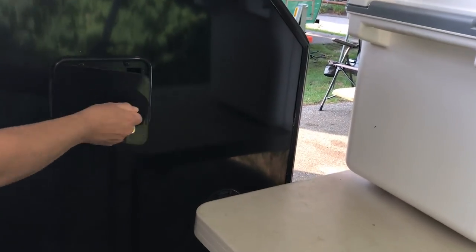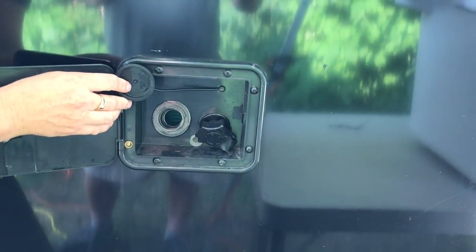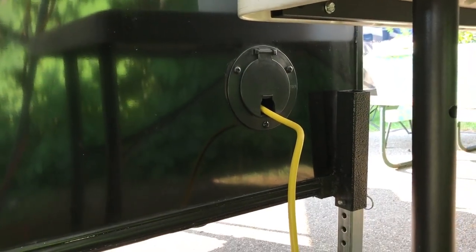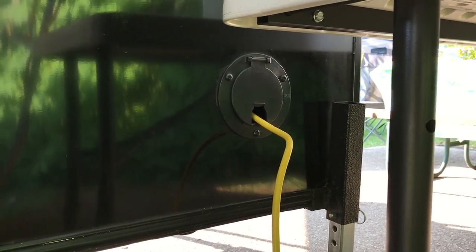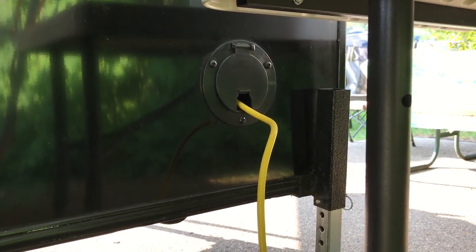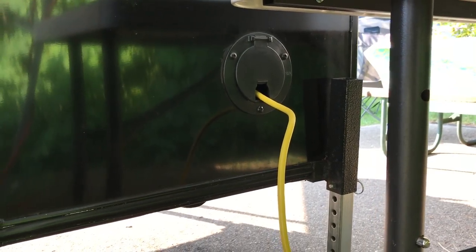So in the back here we have your water connections, your water tank, water fill, and then down below here is your AC cord, which you need plugged in if you want to use the Climate Right air conditioner. You need to be on shore power, but everything else could be run off the grid.